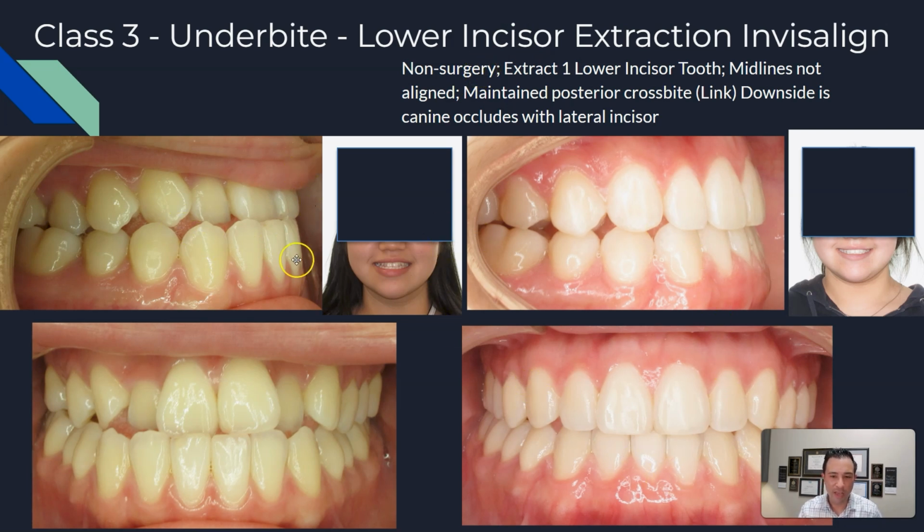So this patient does have an underbite. You can see that the teeth are hitting edge to edge. There's no way to get the underbite corrected, and this patient did not want to do a jaw surgery. So not everyone needs jaw surgery just because you have an underbite. You can do something called camouflage treatment where you take out one tooth or two teeth. Sometimes you do something called IPR, where you shave between the teeth, if it's a very minor underbite.